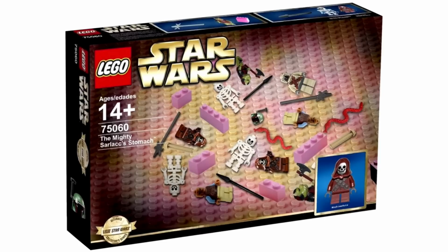Obviously not something LEGO would ever create, because every character in here is dead, so unless you count Boba Fett as not dead, he might have lived, who knows, but it's an interesting set.